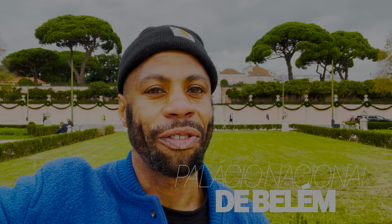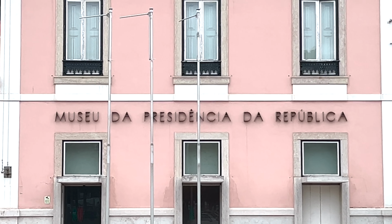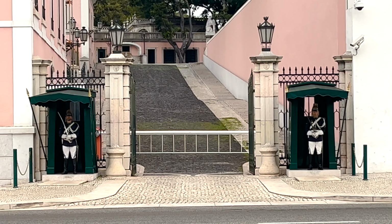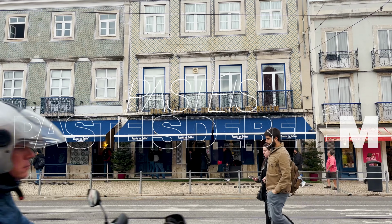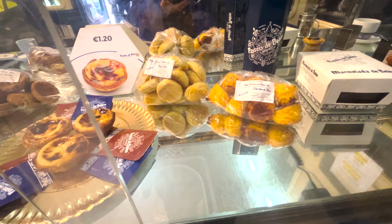Behind me here is the official residence of the President of Portugal, also called the Belém Palace. There's a museum attached as well that you can go into, but today it's closed, so. Okay, taking a little rest here to have my pastel de Belém I just bought.